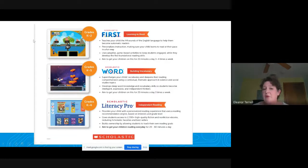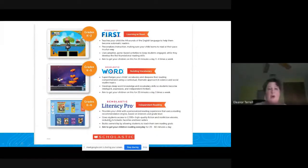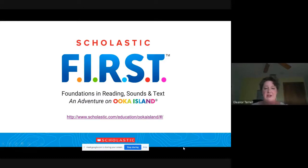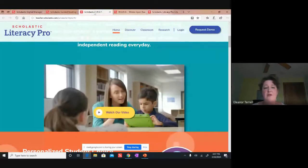So just a little quick overview about the programs. First is a program that's going to help build some of their foundational reading skills. Our foundation is for students to engage in those programs 20 minutes a day, one or the other. And then Literacy Pro, as you'll see in just a few minutes, is our solution for independent reading to provide some additional resources beyond just the text that you may have at home. So we'll take just a minute to go into a short video, a little overview on First. We're going to start there.